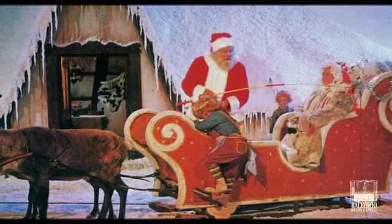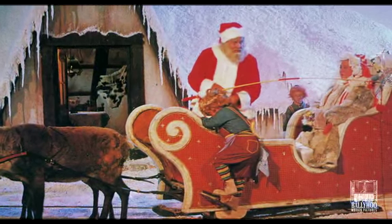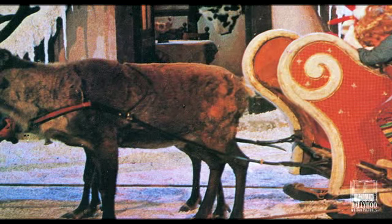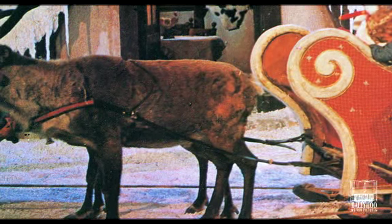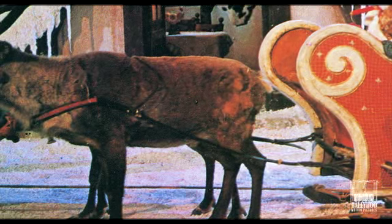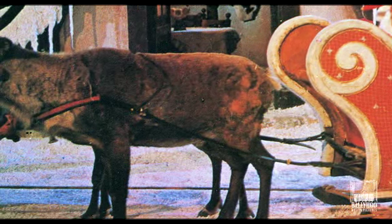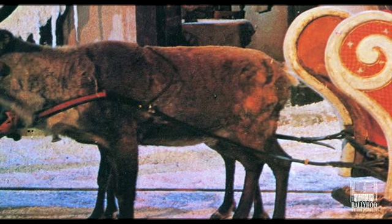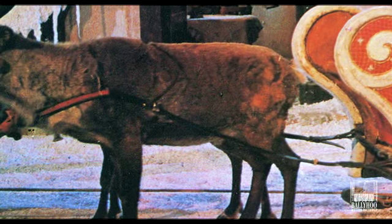We did find one interesting factor. We had to get reindeer for Santa's sleigh. We had live reindeer that we needed, and finding reindeer in Italy was not easy. You know, Santa has eight of them. We finally found four at the Milan Zoo, and the Milan Zoo allowed them to come down to Rome to be in the film. And we figured we could shoot from two different angles and get eight that way.